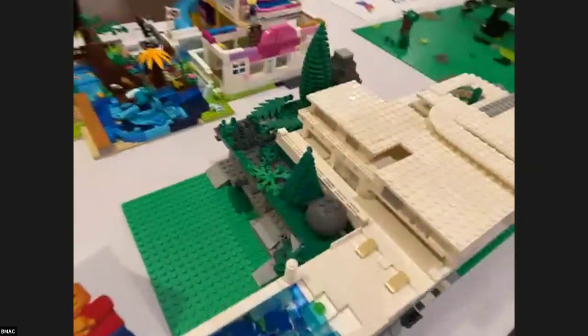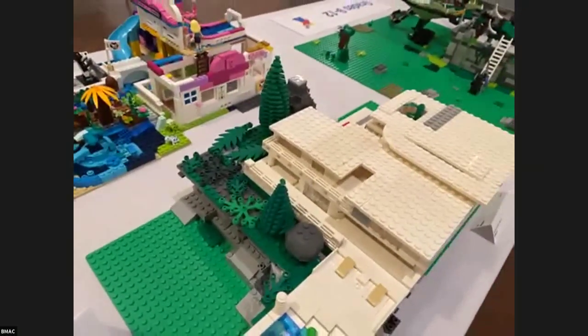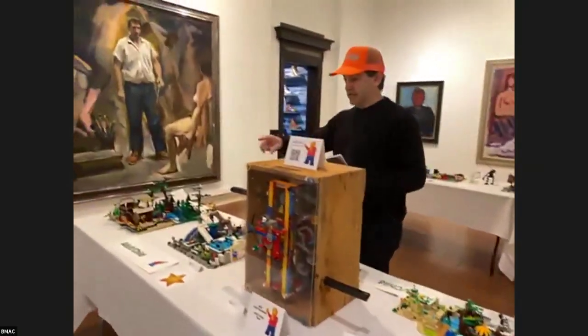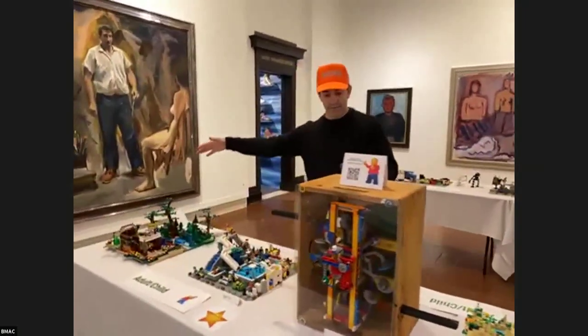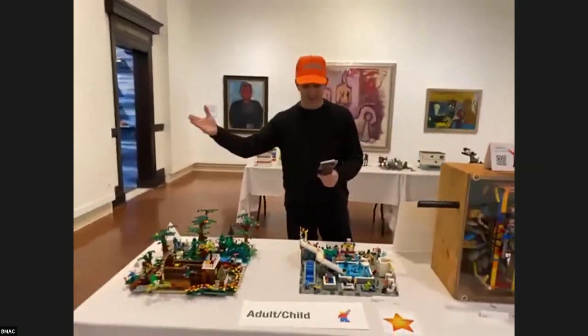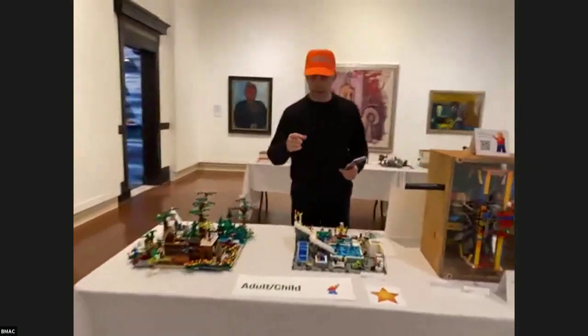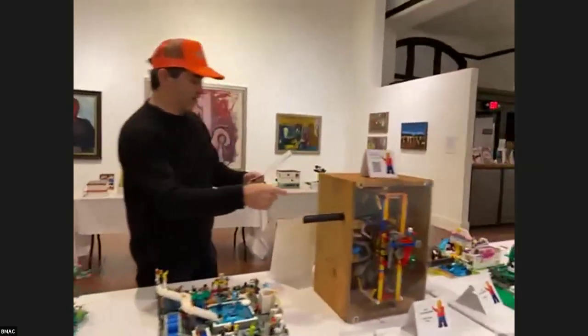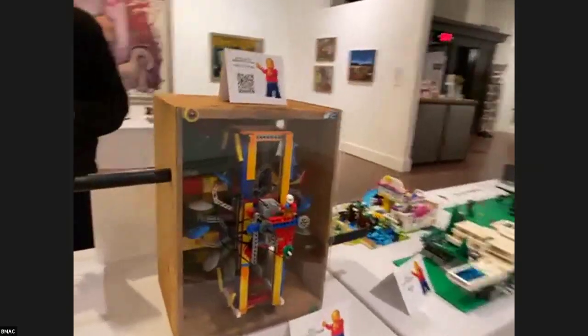And our final age group is adult-child collaborations. And so those are right here. And the judges awarded one award in this age group, and it's for best craftsmanship. And it is this, which is a water wheel by Peter and Eli Welch.